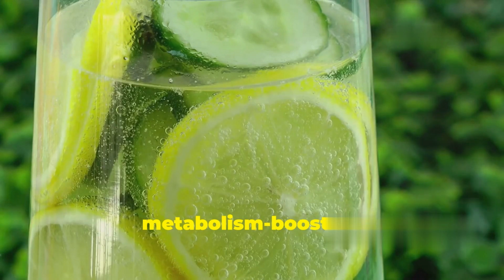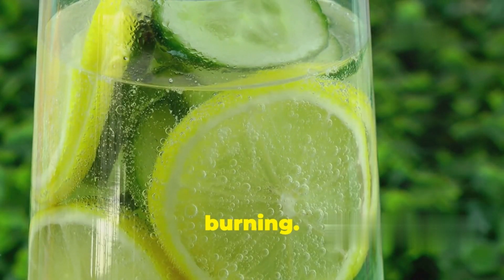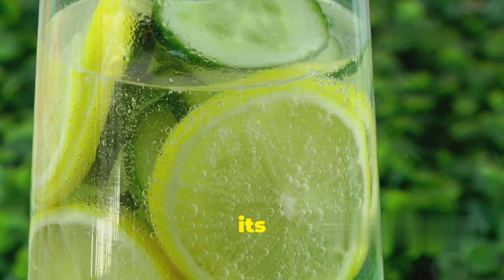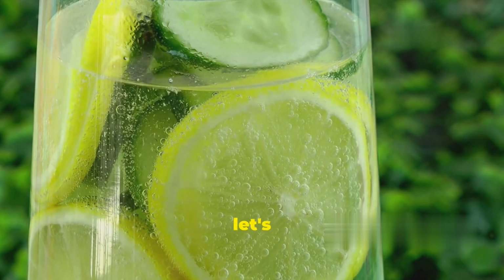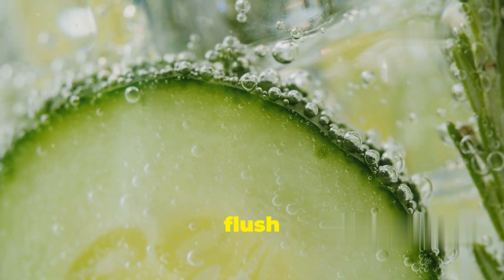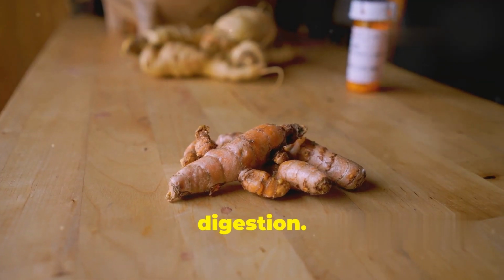We've got metabolism-boosting green tea, which is rich in antioxidants and helps to increase fat burning. Then there's fat-burning lemon, packed with vitamin C and known for its detoxifying properties. And let's not forget the hydrating and detoxifying cucumber, which helps to flush out toxins and keep you feeling refreshed. Add a touch of ginger for digestion.